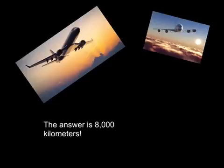Finally, to find out what t2 is, we have to do 6 minus 2 2/3, which is 3 1/3. 3 1/3 times 1,200 kilometers per hour equals 4,000 kilometers. Now we know that 4,000 kilometers is the distance between A and B, the destination. Since the one-way trip is 4,000 kilometers, we know now that 4,000 times 2 equals 8,000 kilometers. That is the round trip from A to B and then B to A.